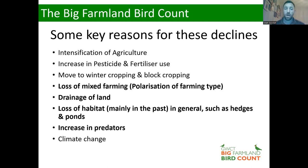Loss of habitat, it says they're mainly in the past, and that's very true. If I was to put that on a graph for you, you'd see that decline in habitat, but then it's tailed off, and in some cases now it's actually increasing with the help of agri-environment schemes. But certainly historical loss of habitat has been an issue. If you look at the decrease in the number of ponds, there are less than 50% of the ponds there used to be. We used to have ponds to water livestock and draft horses and things like that, and they've all been filled in. So you can see that loss of habitat there.